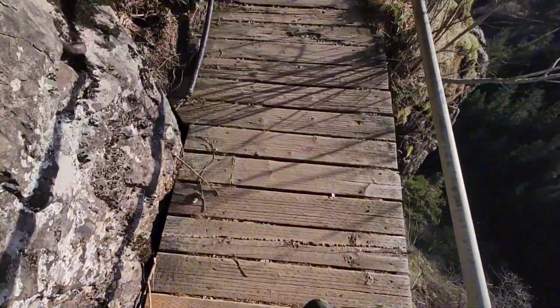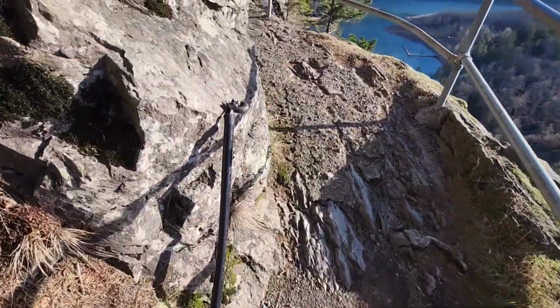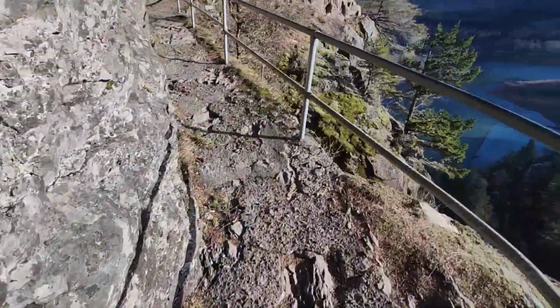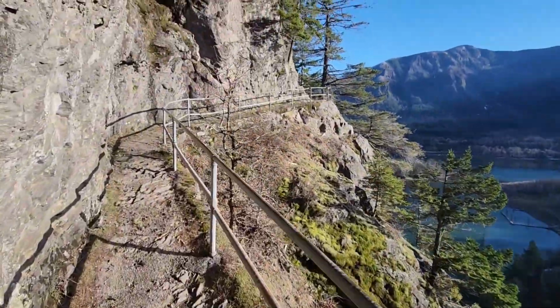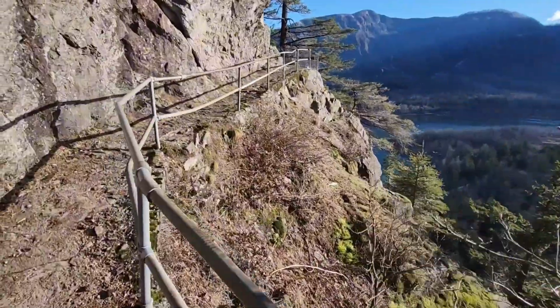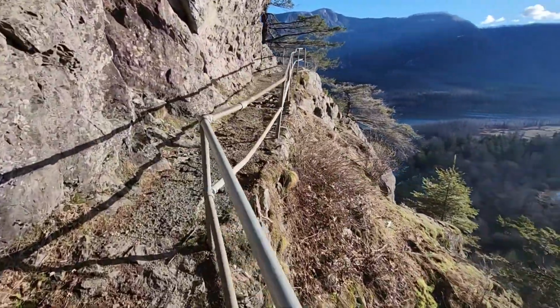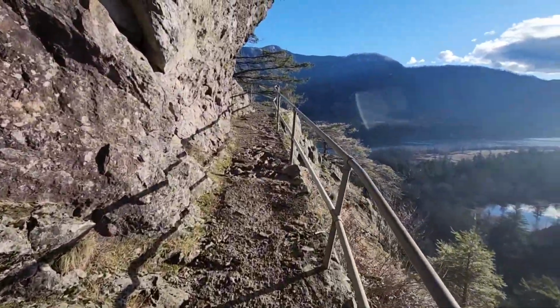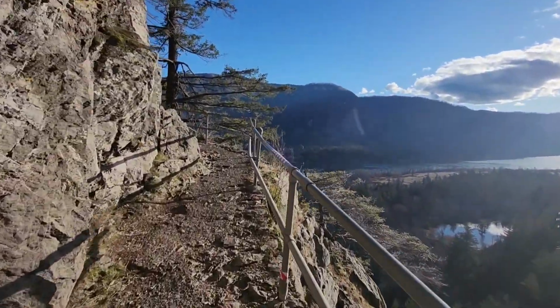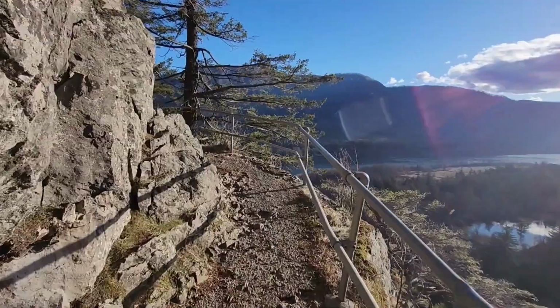Some wood action. Some type of cable setup. I can't really tell you what that is per se. I think this is considered a national state park. That's why it costs a few dimes to park here.